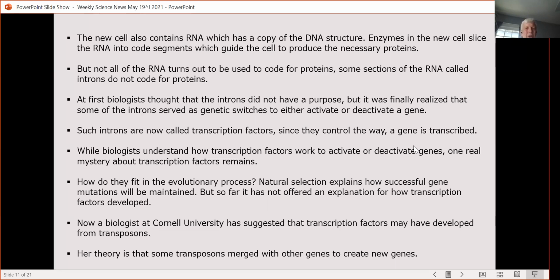But that sort of accounts for the basic functioning of genes, but it doesn't tell us how these transcription factors got into the act. That just seems like an enormously complicated process, and it's just hard to understand how evolution could have led to such things happening. Well, now we have a biologist at Cornell University, and they have suggested a way that transcription factors came into existence, and it is in fact that they're related to these transposons.